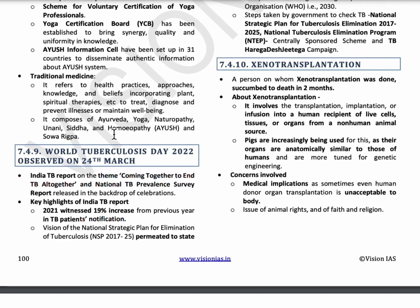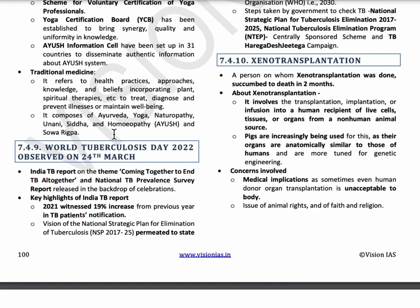Next topic is World Tuberculosis Day 2022, observed on 24th March. TB is caused by Mycobacterium tuberculosis. It can spread from person to person through air. The India TB Report with the theme Coming Together to End TB Altogether and the National TB Prevalence Survey report were released. As per these reports, 2021 witnessed a 19% increase in TB patients than the previous year, and in India, childhood tuberculosis is 31% worldwide. As per the National TB Prevalence Survey, 64% of the symptomatic population did not seek healthcare services. India's vision is to end TB by 2025.